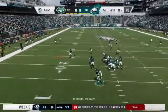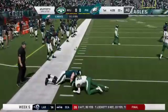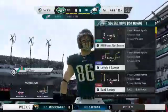Wentz to throw on 3rd and 1. Caught by the tight end Ertz. An Eagle 1st down there. Wentz to Ertz, and the names that end in TZ.